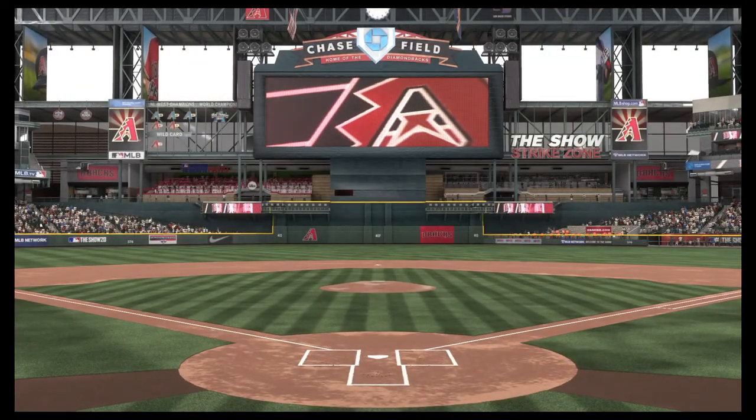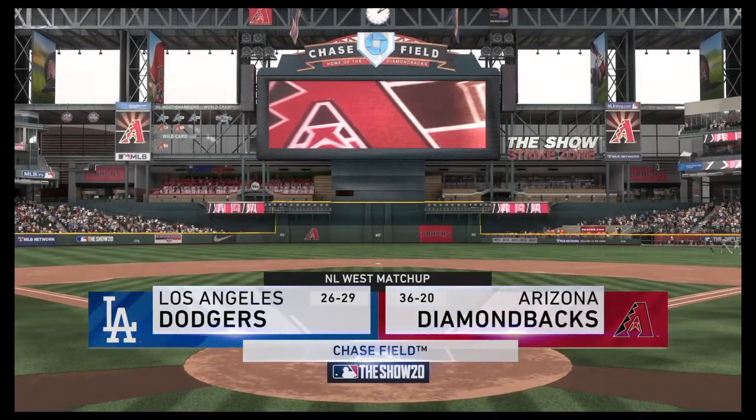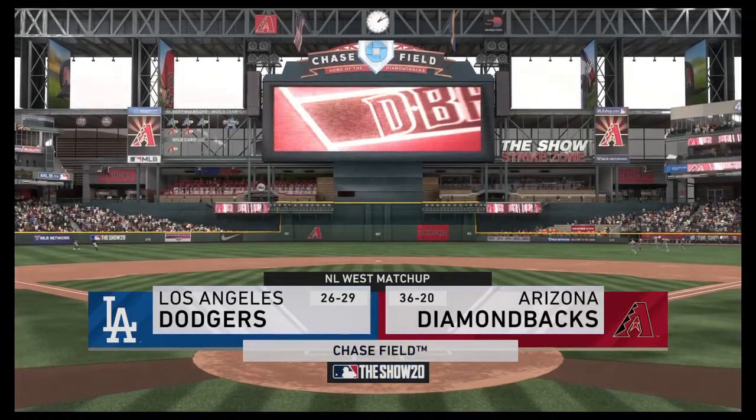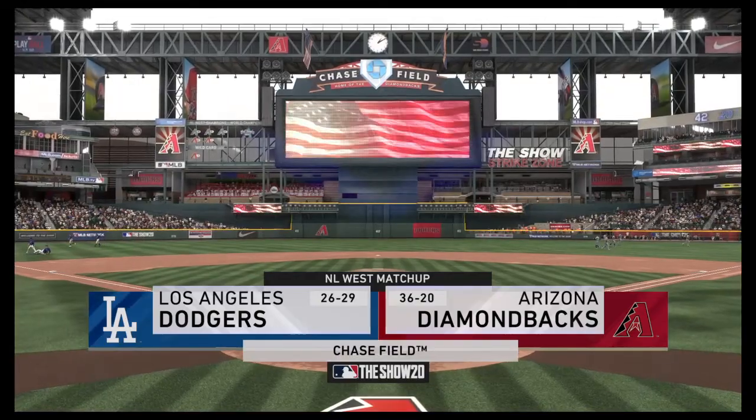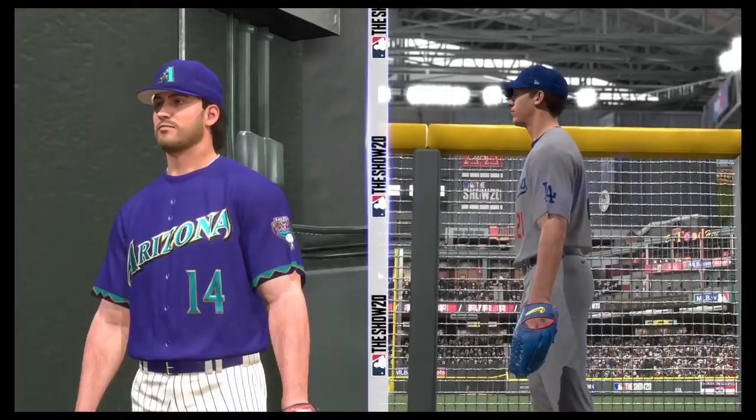Afternoon baseball here on the show. Today we've got a good matchup ahead between the LA Dodgers and the Arizona Diamondbacks. First pitch of a great pitcher's duel is coming up next.